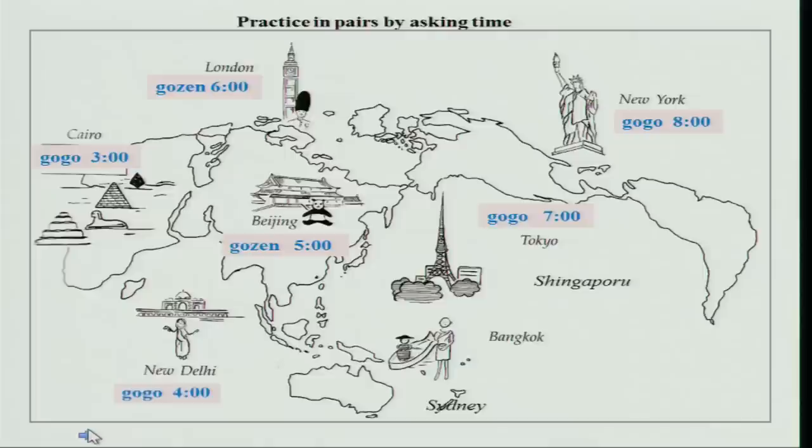Gogo yoji, New Delhi. Singapore, gogo ichiji. Bangkok, gozen juichiji. Sydney, gozen hachiji. So, you have all the times over here, you have the place names over here, and you can practice this simple conversation that we did in the previous slide with your partner and practice time with gogo and gozen, as you can see on the board as well.